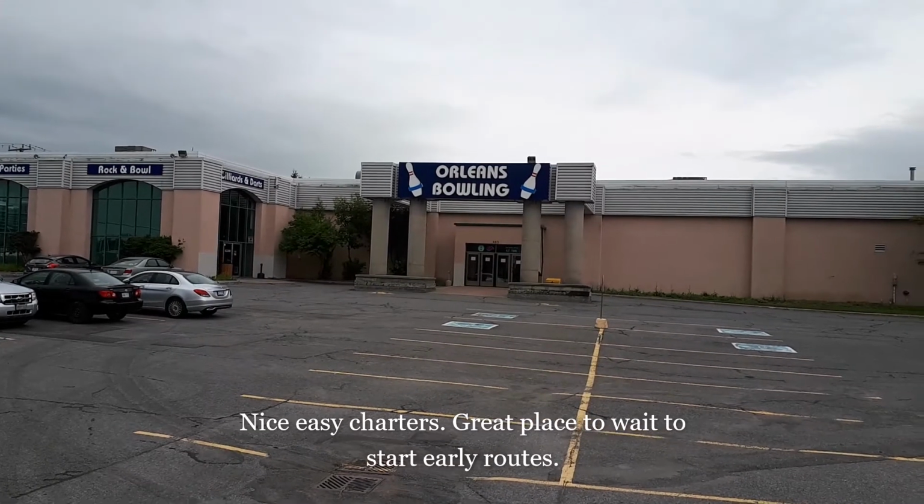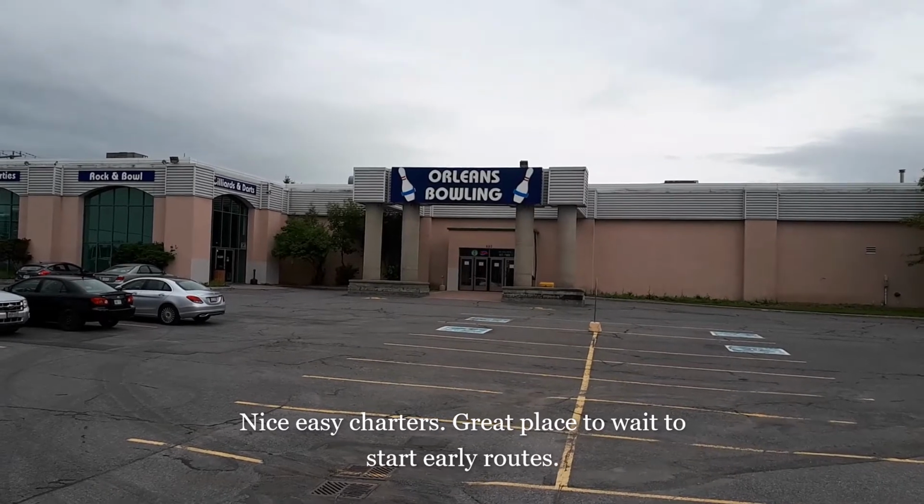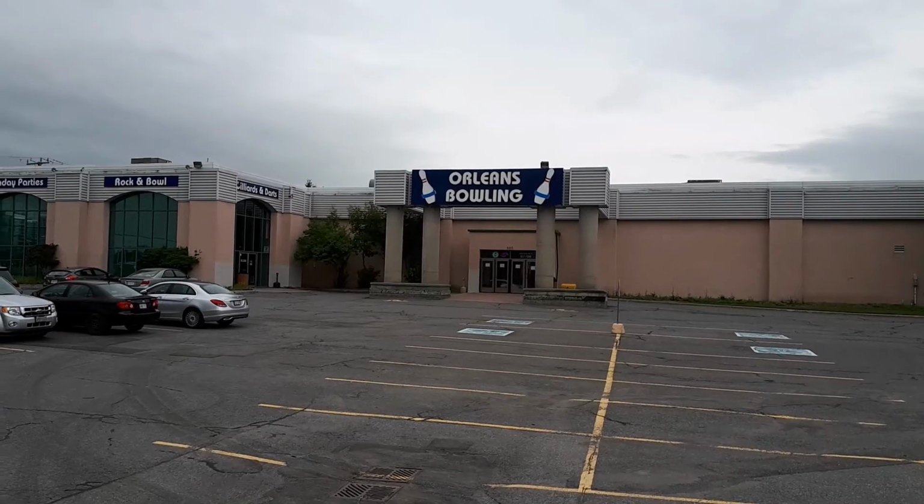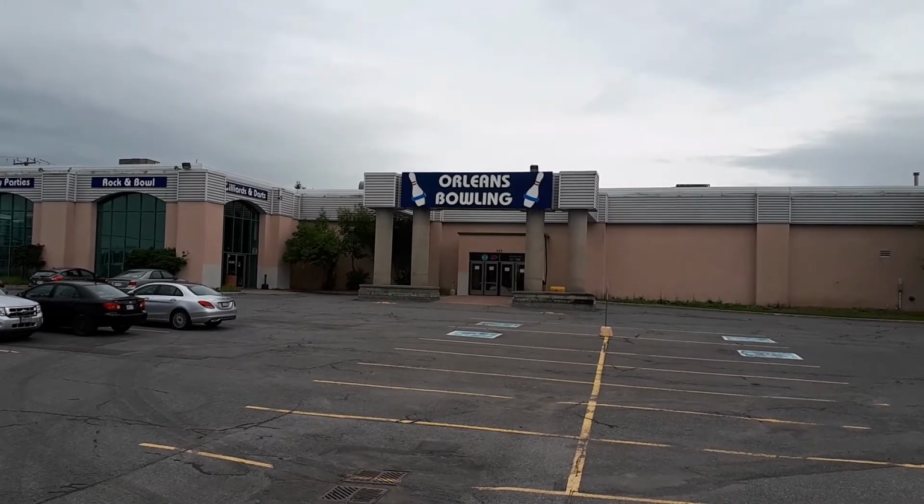So this is Orleans Bowling. It's a great place for charters. Nice big parking lot, plenty of space. Fantastic.